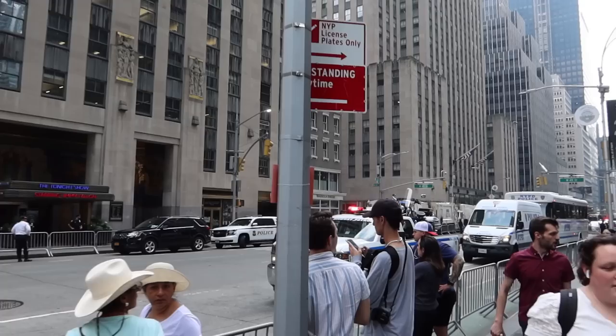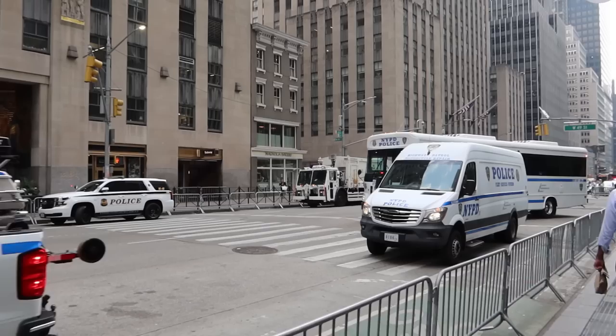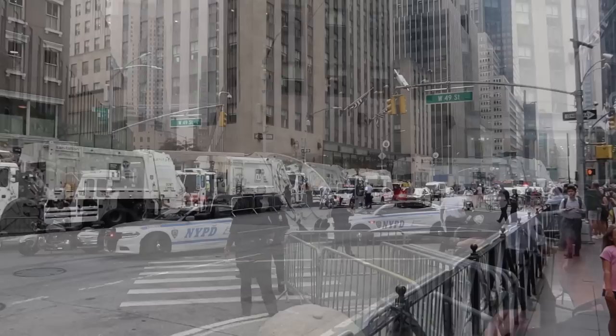Look at this, we've got the NYPD police bus coming down here. So basically, we've walked around the other side because we think the actual president's car is parked up down here. This is really interesting, they're all going. It's all happening literally down that street there. We're around the other side of where we were just now. Oh, it's all happening down here.